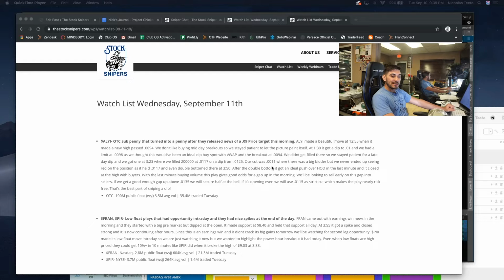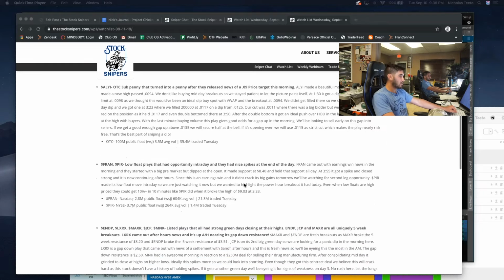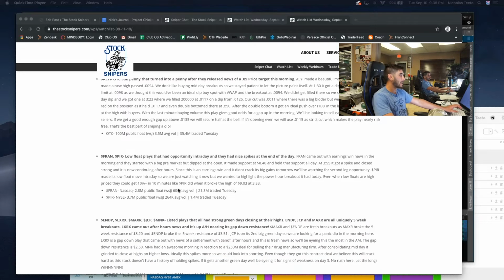We've also seen sub pennies heat up lately. So with those two and the news catalyst, the pump emails that got sent out, we decided to take the risk. We're holding this overnight. We're up $260. Let's see what happens. If we get a good enough gap over 135, we're looking to sell half already, and we'll sell the rest into a push. If it doesn't gap, we're using 115 as our new cut. So really not risking anything there. All right, so nice play, ALYI. That's on the watch list for tomorrow. Let's see what happens. Let's get a second leg.